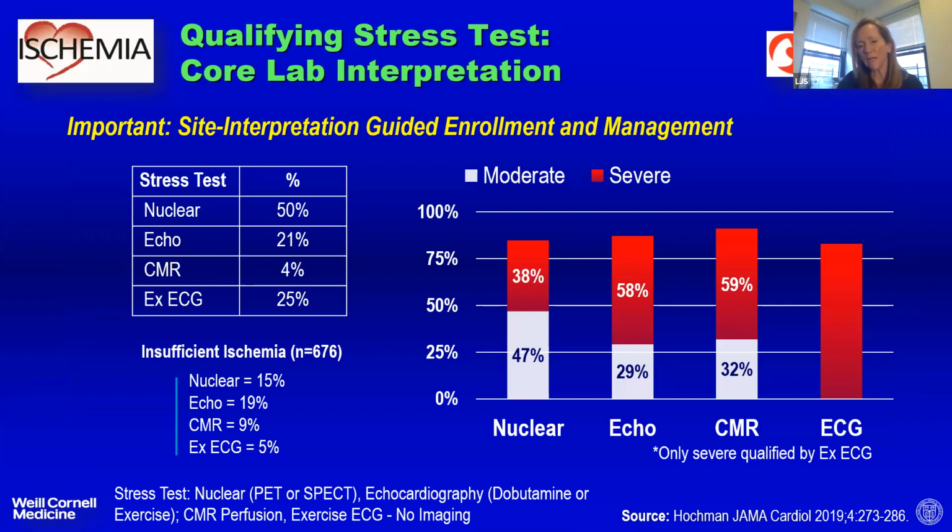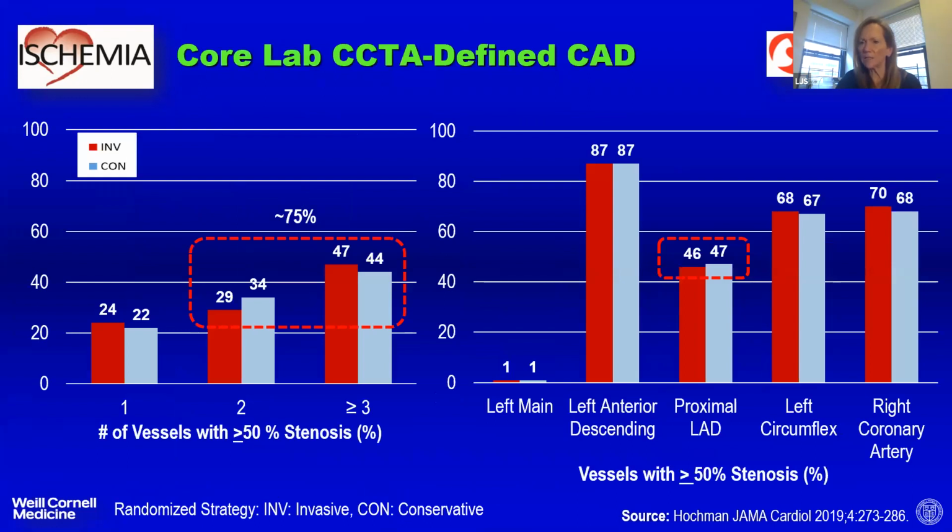Here you can see the findings. As you look across any of the ISCHEMIA trial findings, please note on the far right that we only report exercise ECG as having severe ischemia. It was kind of a yes or no, eligible, ineligible. And about 13% of patients had insufficient ischemia, which is a fair amount, just to be concerned about how that particular noise may add into the trial findings. Some interesting and different patterns across the different modalities, but a lot of disease.